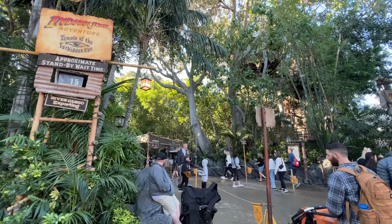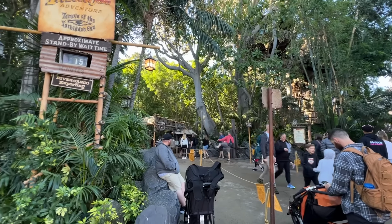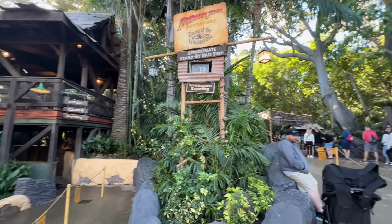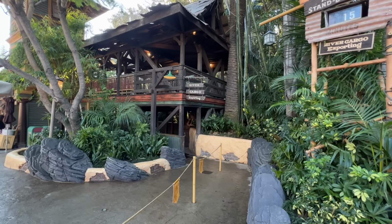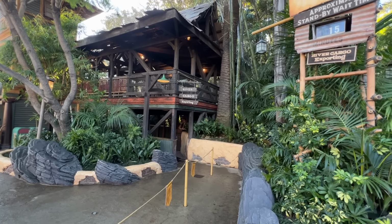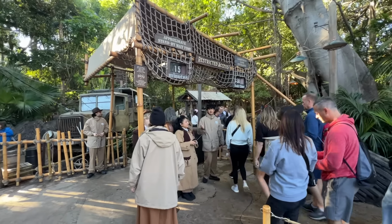Right next door we have Indiana Jones Adventure Temple of the Forbidden Eye. Now, I actually hesitate to share this hack because it's a bit of a loophole, but right over here off to the left where it says River Cargo Exporting, that is where you get the Rider Switch Pass for this attraction. Now, we'll talk more about Rider Switch in a minute, but generally speaking, you get Rider Switches at the standby entrance line.